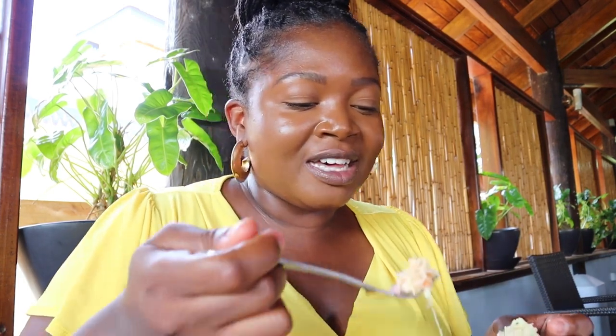This is so good. And to wash everything down, I got a lime juice. Oh yeah, she was right. The lime with the breakfast, perfect. This is so good. Like, I wasn't sure if I was gonna like it because I was really wanting the waffles, but this is so good.